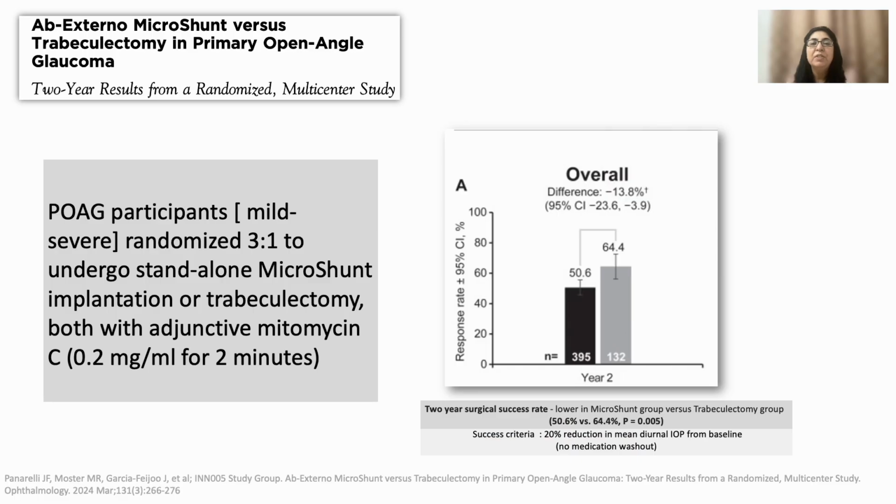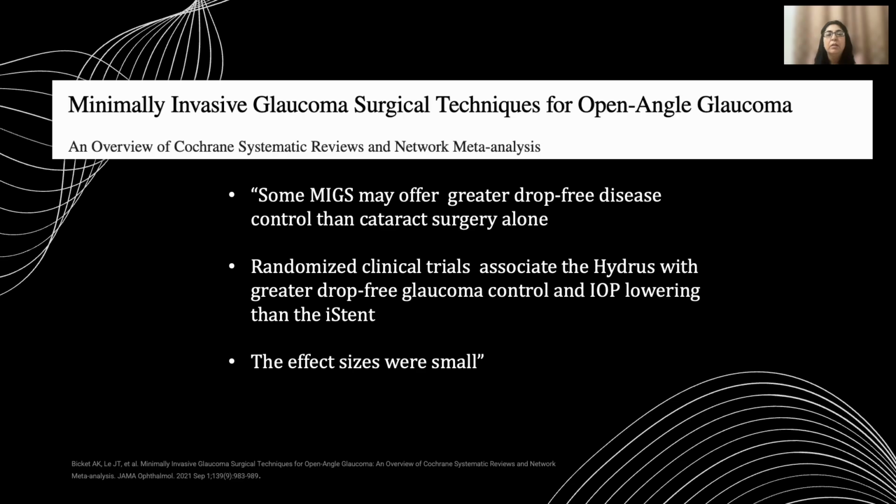The microshunt is a device implanted using an ab interno approach. In a non-inferiority trial, the 2-year success rate was higher in trabeculectomy. A network meta-analysis suggested that some MIGS procedures can afford greater drop-free disease control than cataract surgery alone, Hydrus slightly better than iStent, although the effect size was small.